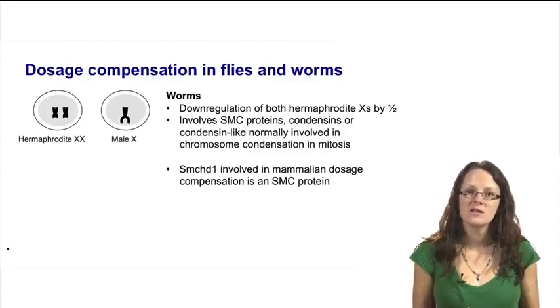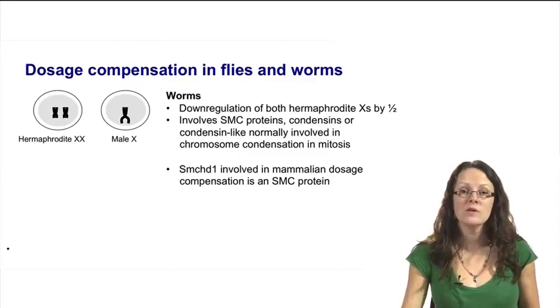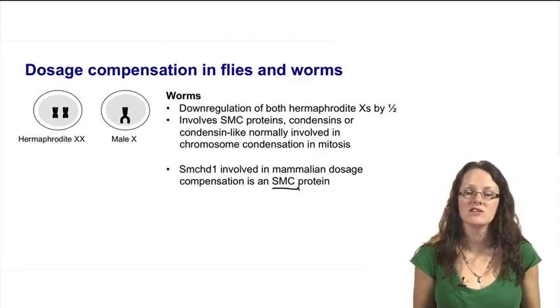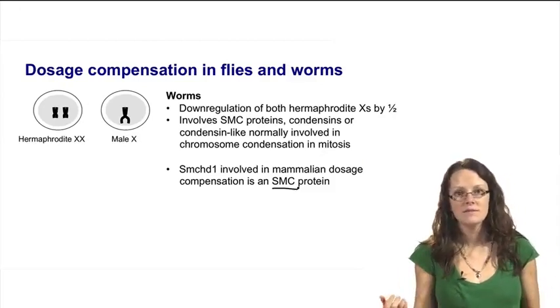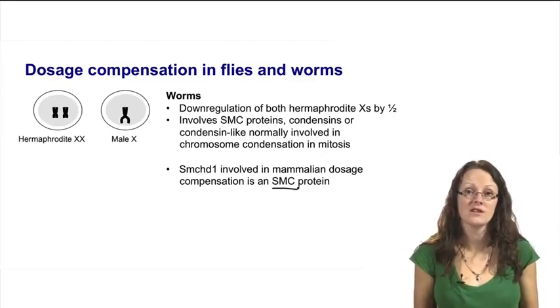So it kind of makes sense that they'd be involved in the formation of a silent or at least some repression that could be involved in this worm dosage compensation. But quite interestingly, the SMOOCH-D1 protein, which I mentioned, which seems to be involved in the maintenance of X inactivation, is also an SMC protein. It's not one of the core SMC proteins, but it has an SMC hinge domain, as it's given in its name. And so there might be some relationship between the downregulation of 2 X chromosomes by half in the worms and the complete inactivation that occurs in the mammalian single X chromosome that's inactivated.